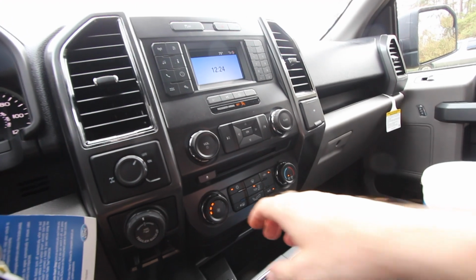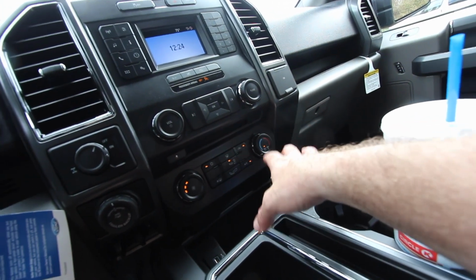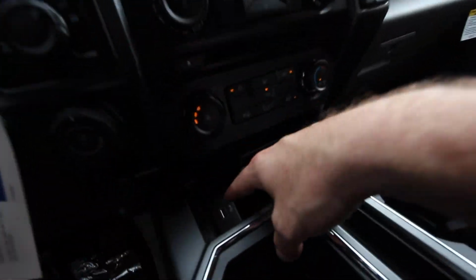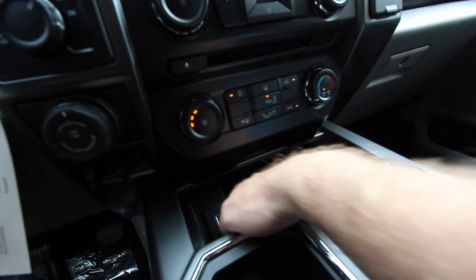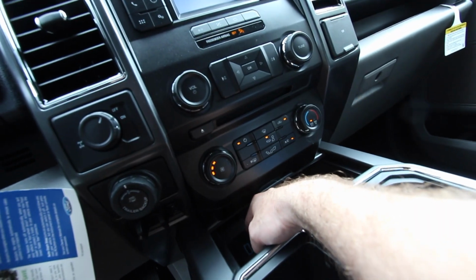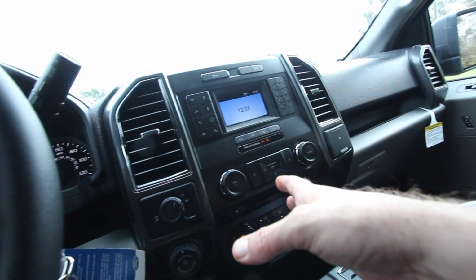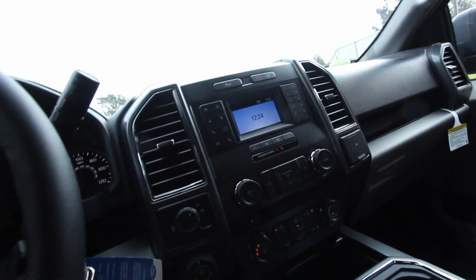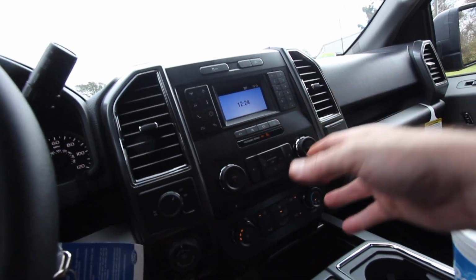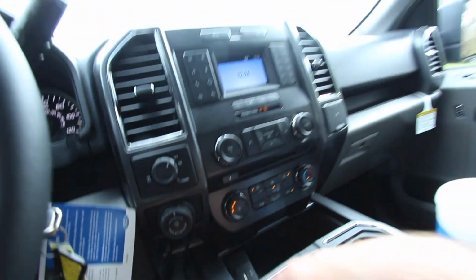What do we got going on down here? Climate controls. You don't have any heated seats on this truck today. You do have a USB port, but no auxiliary port. Which, really, being in 2018 right now, you don't really need an auxiliary port. It's not being used a whole lot. Most people are using the USB. You can charge a device there and plug in and play.